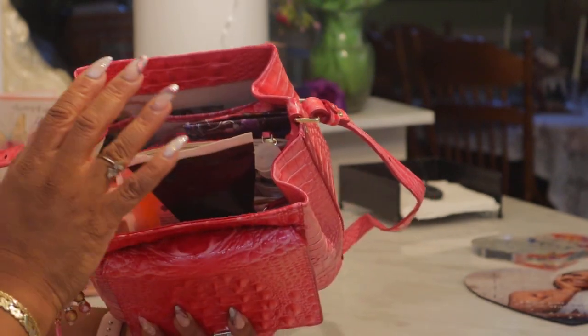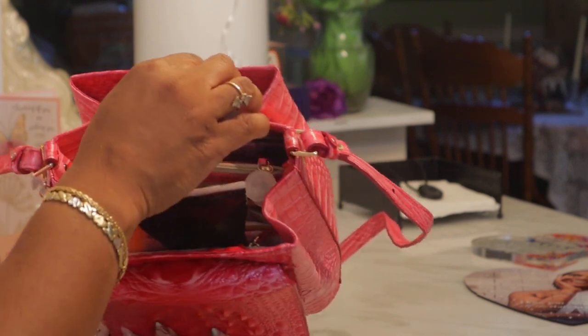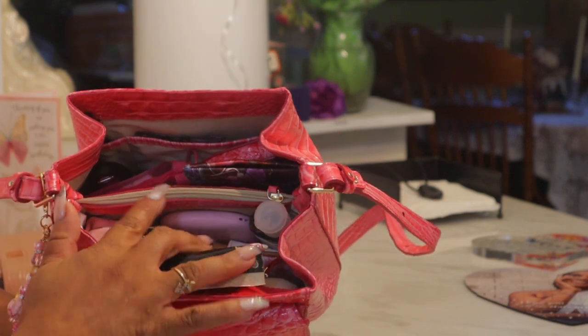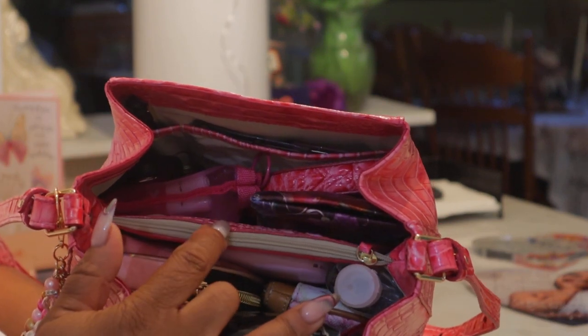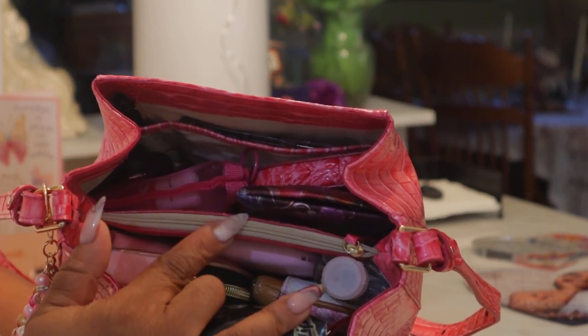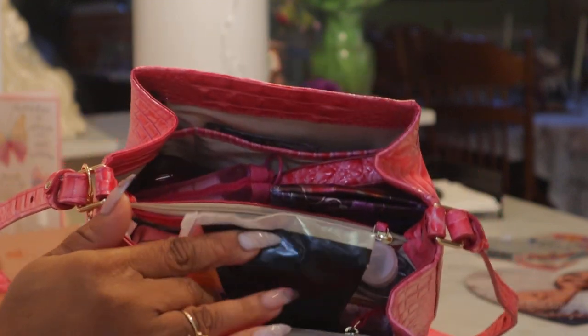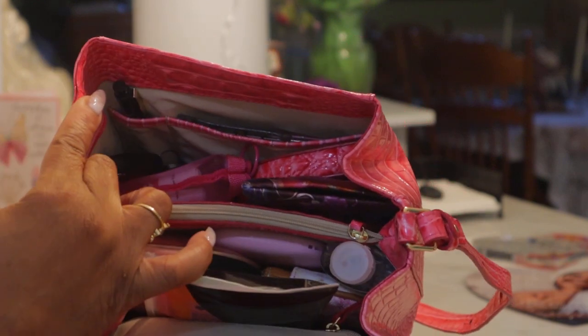So we'll start, I guess I'm going to start right here, okay? So I can bring this out last. So this bag has a section here. There's a zipper right here. This pocket goes all the way down to the bottom. Nothing can slip underneath it. And then you have this front section. You do have a pocket here, and you have a zip pocket back here. You also have a pen holder as well.